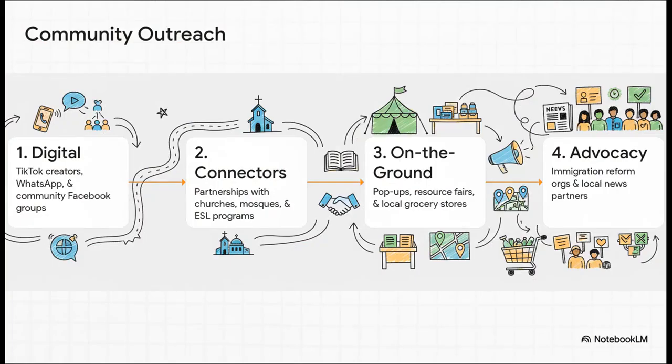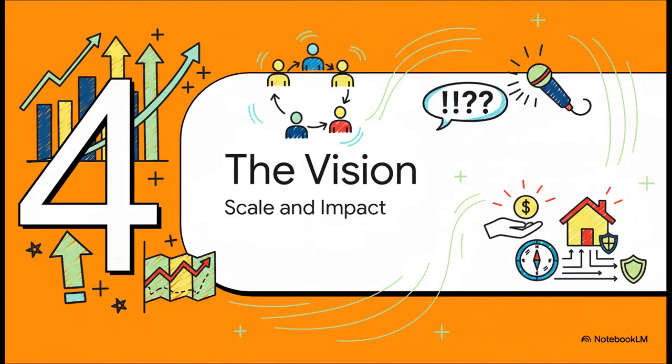So, how do you even reach these members? This is crucial. The plan isn't just about running some digital ads. It's a multi-layered strategy that starts online with platforms like TikTok and WhatsApp, but then quickly goes deep into community engagement, partnering with churches and mosques, showing up at local resource fairs. This is all about building trust, on the ground. And all of this work, the tech, the funding, the outreach, it all builds towards a much, much larger vision.